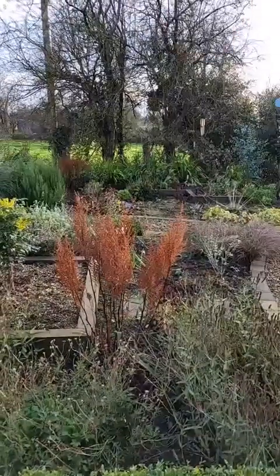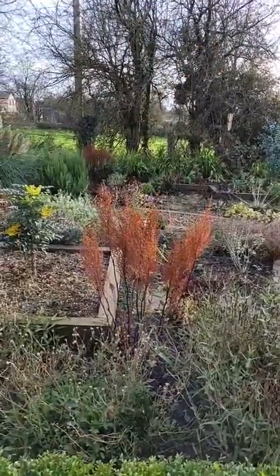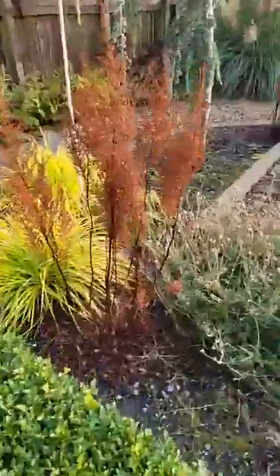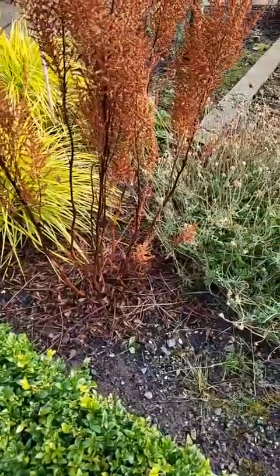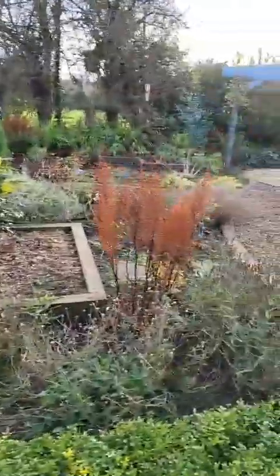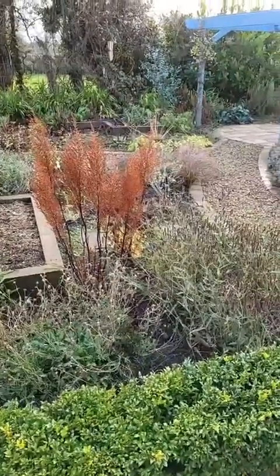And I have the coppery colour spikes here, the spears. They're the deadheads from astilbes, and I haven't cut them back. If I had cut those back, all you'd have is nothing because the foliage has all died away down at the base there. I just think they're still pretty. I mean, they're not to everyone's taste, but I think they're better than nothing at this time of year.